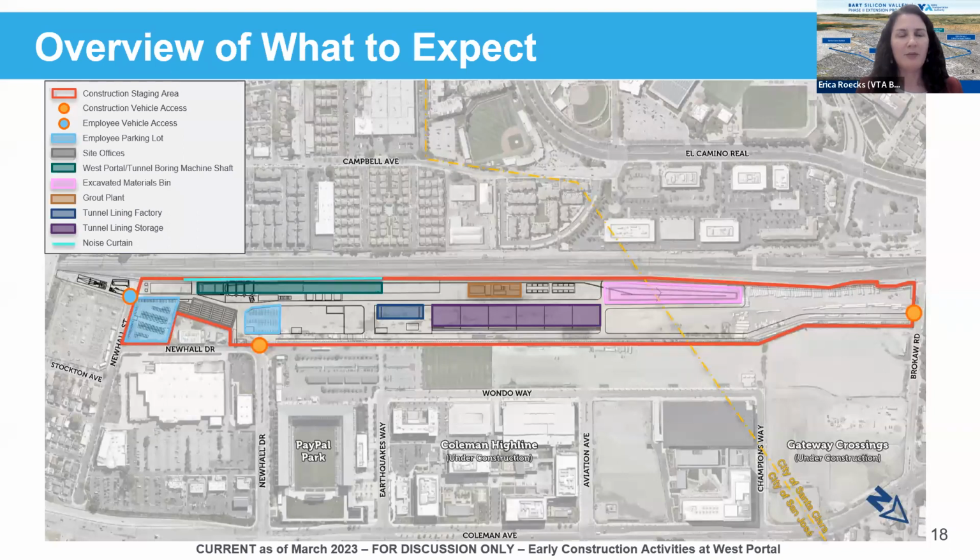The grout plant in brown is where the grout will be constructed and developed, which is integral to the lining of the tunnel. The grout will be used to seal the tunnel lining segments in place as the TBM advances and installs them. The excavated materials bin in pink is where the soils from the tunnel will be stored before they're hauled off site to be reused or disposed of.